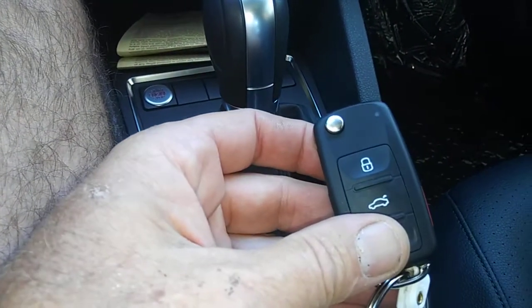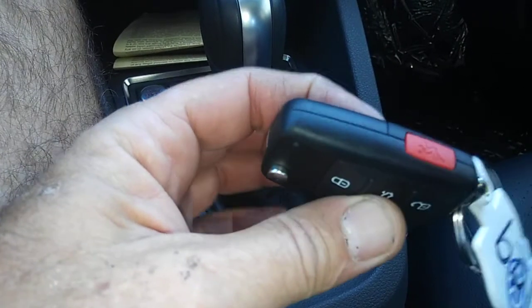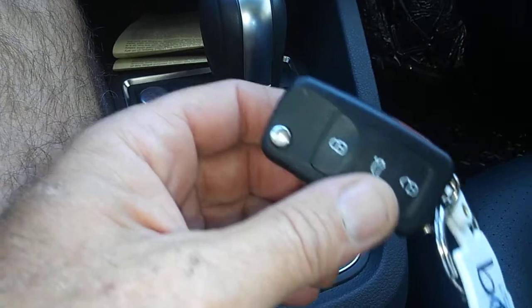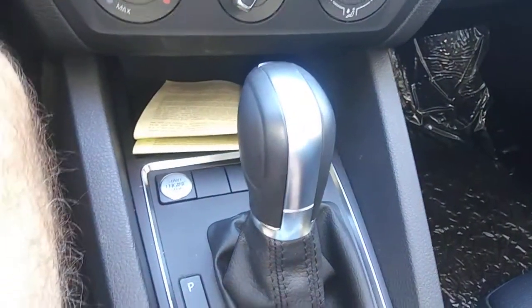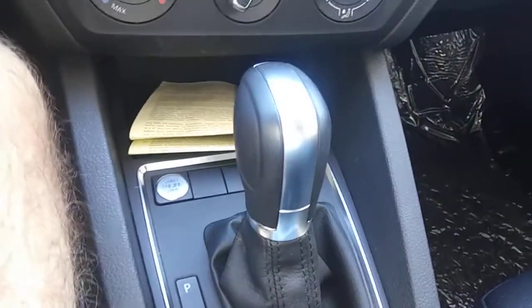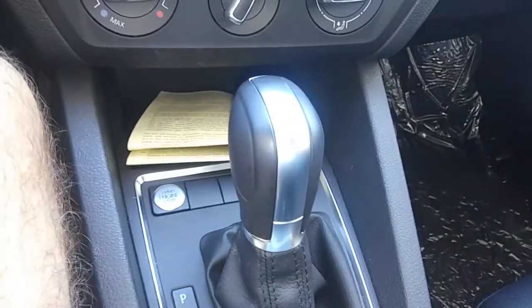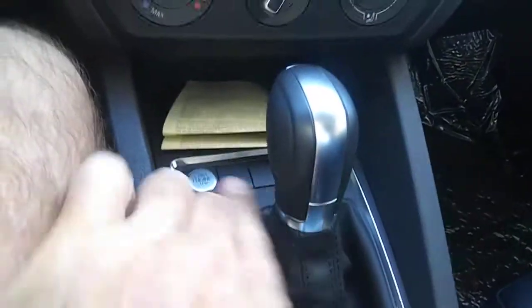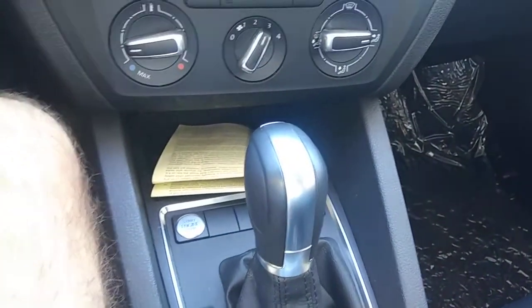The reason I would want a key is because if there's some reason this engine throttle sticks or something like that, I want something other than just a button to turn off the car. I want something that's very positive that just disconnects everything and automatically will turn the engine off. So that's why I really like having a key versus a button. If you're into the technology, maybe you want the button. It's up to you.